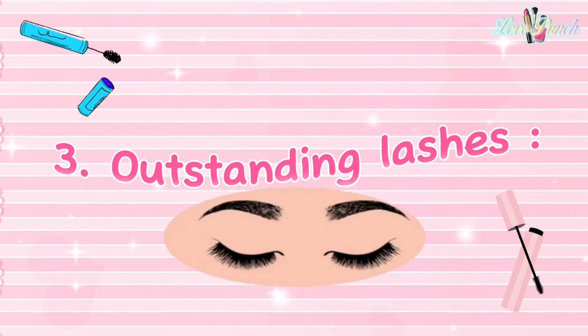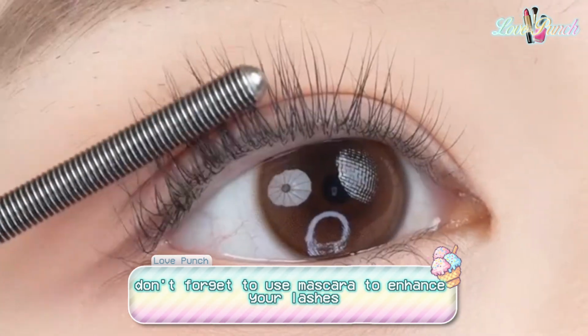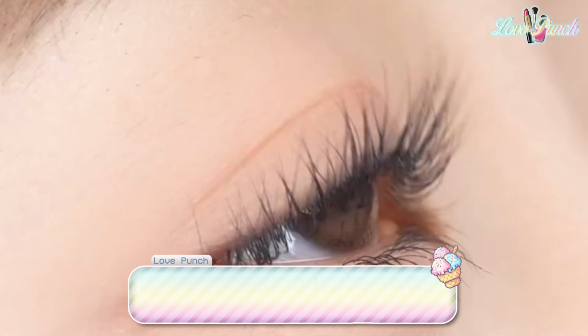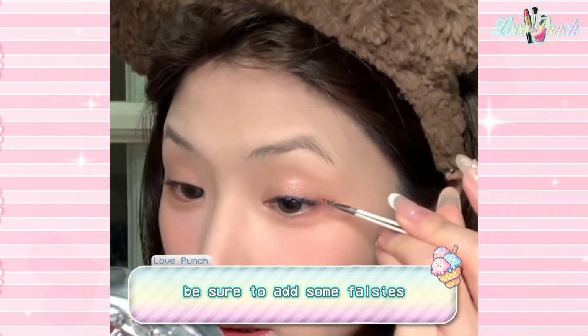3. Outstanding lashes. Don't forget to use mascara to enhance your lashes, making your eyes stand out. If you want that snatched, attractive look, be sure to add some falsies.